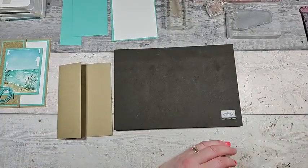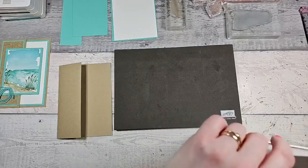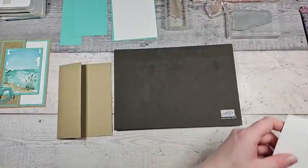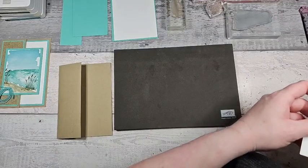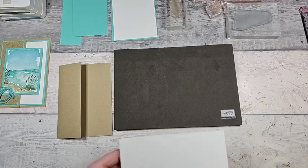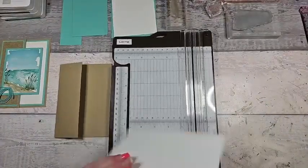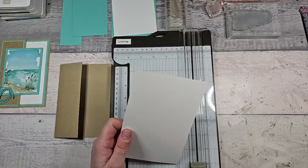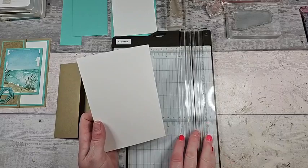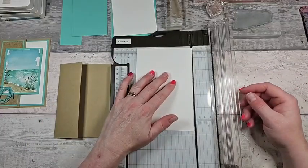And I do have a piece missing. I might just have to cut. I'll just quickly cut this. So the small piece of basic white needs to be 7 centimetres by 9.5 centimetres.